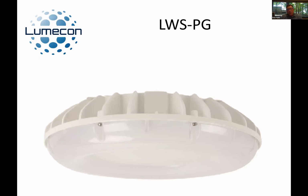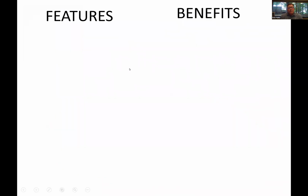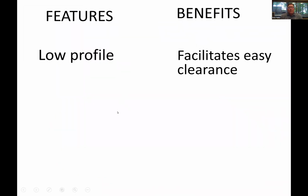The first product is our Lumecon Workmen Series Parking Garage Light. It's also a canopy light as well. It'll be up on DLC shortly, probably later this week, early next week. It's compact, it's low profile. That facilitates easy clearance. That's a big issue in a lot of parking garages.